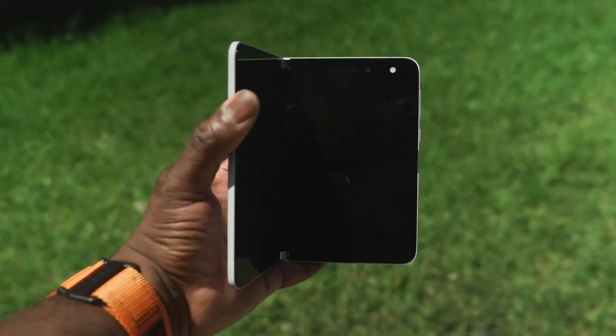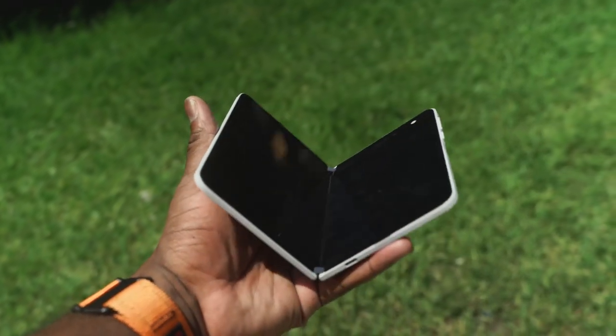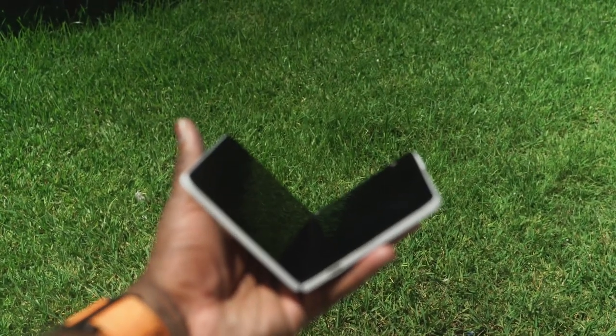Speaking of audio, the speakers on the top of the device, so it's not necessarily one top, one bottom, it's both of them at the top part of the device, which is quite interesting.